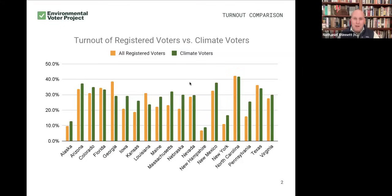I know this chart might hurt some of your eyes. For those of you who were with us 3 days ago in our first briefing, you're used to seeing this. This is a comparison between all registered voters in each state and their early vote turnout, and early vote turnout among the people we've identified as likely to list climate as their top priority. Now, again, I don't expect you to squint and see all the details in every state. I think the next slide is going to be a little bit clearer.